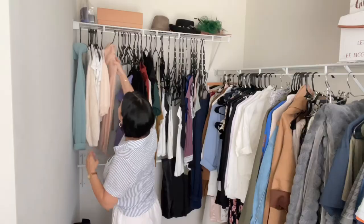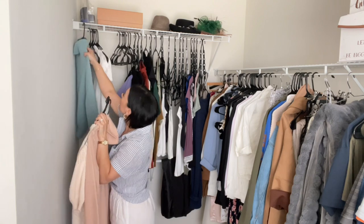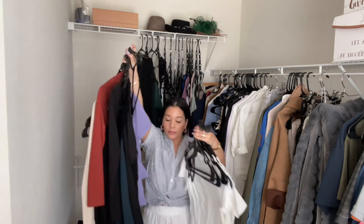Now to get all of the clothes pulled and sorted. I'm truly dreading this part, but I'm really excited for the results. This is a long time overdue, and I know I'm going to feel really good once it's complete.